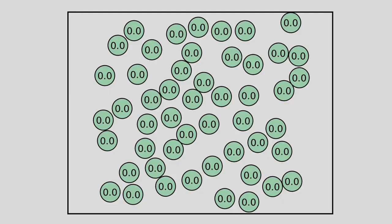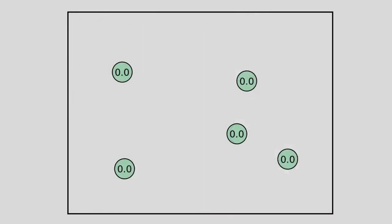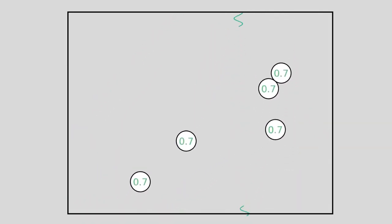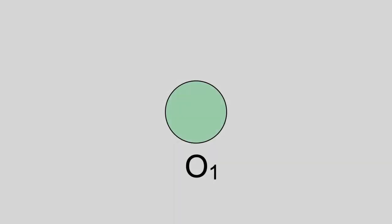Since atoms in a gas are constantly colliding, none of these last long enough to emit a photon before they collide or merge into larger molecules. This is why you don't see oxygen emit green light on Earth. But in the upper atmosphere, the air is thin. There are fewer atoms. So excited oxygen atoms have enough time to emit green photons before colliding. Excited states like this, that last an unusually long time, are called forbidden. But where does this O1 come from?